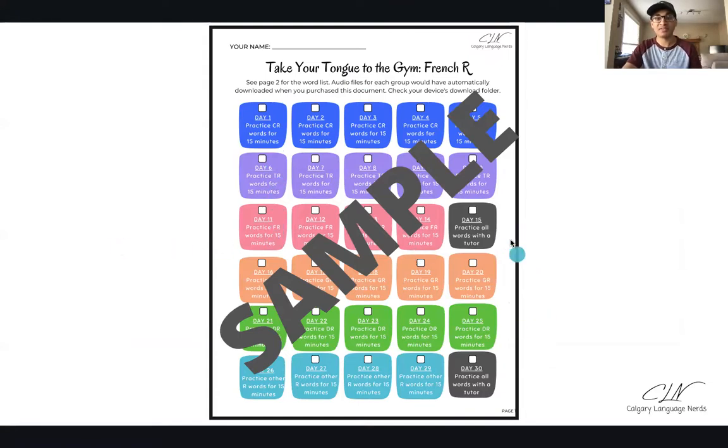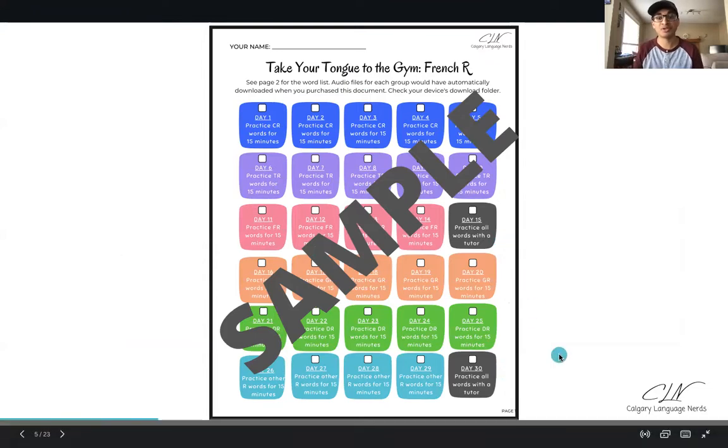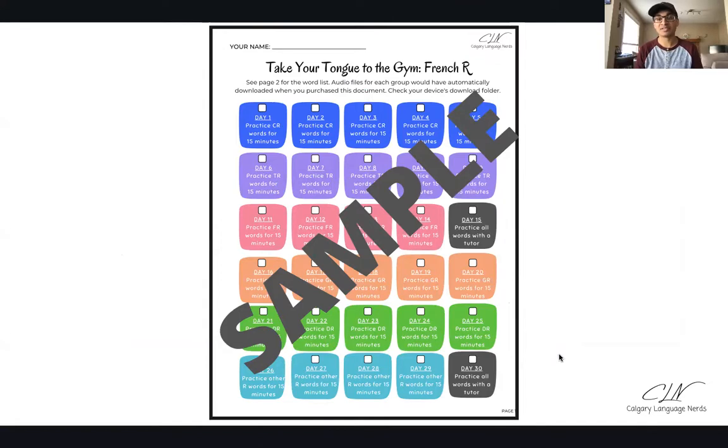There are 2 days, the 15th and the 30th day, where I encourage you to practice the words with a tutor, because I believe it's important to get some feedback from a native or advanced speaker to make sure that you're saying it correctly and you're not cementing in bad habits.